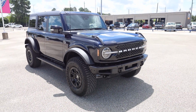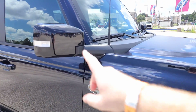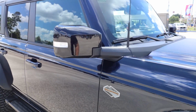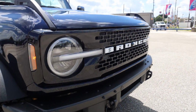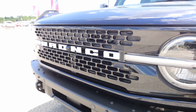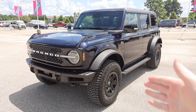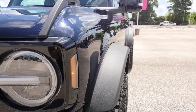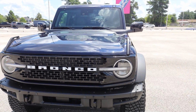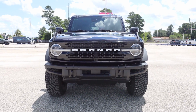I'm going for that classic OJ style with mine, but on the Wildtrack, he got the painted mirrors. This is normally the same finish as the hardtop. We got black painted mirrors and even the black painted grille with the white Bronco lettering on there. How cool is that? Fully modular front bumper as well, and with the Sasquatch package you do get the larger fender flares than the standard edition. Also got the LED headlights, which was a must for me. Oh my gosh, this thing is crazy.